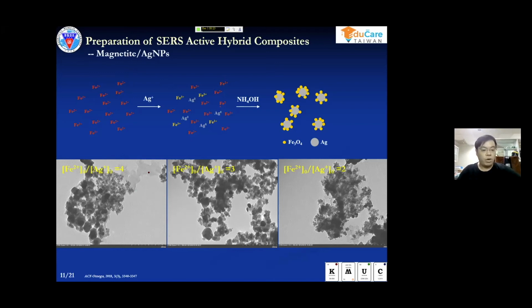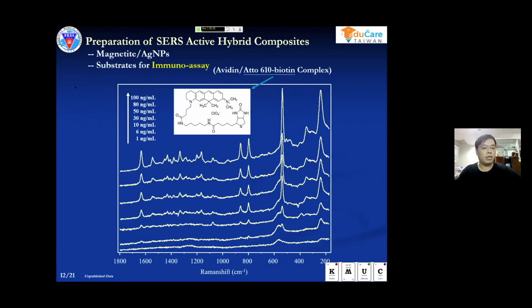And these nanoparticles we further use as substrates for immunoassay. In this application, we modify avidin protein on the surface of the nanoparticle, and we use it in sensing biotin, because as we know, avidin and biotin can form a very stable complex, and we use it to show we can do this kind of sensing, like this, okay?